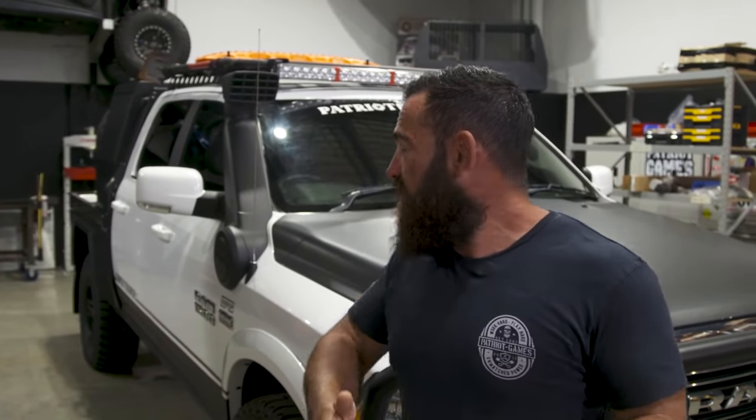Factory warranty's gone. You do run into some sort of issues. When you go down builds that big, you'll have little bits and pieces. These things come directly out of the factory.